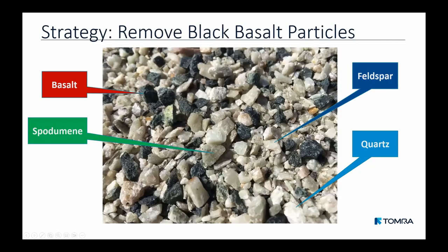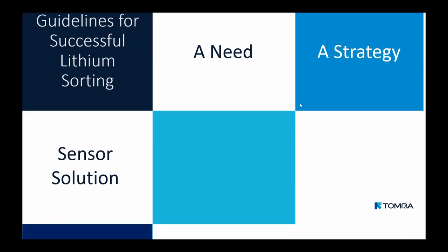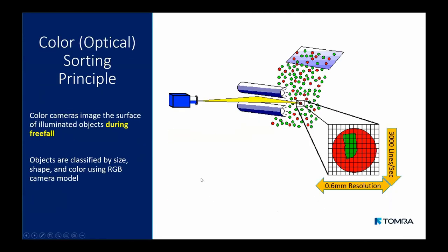Okay, now that we understand that, our strategy is we want to remove the basalt particles. Notice they're dark black and the other part of the feed is white. So we should be able to take advantage of that. The next thing, now that we have a strategy, is can we come up with some sort of sensor that will now achieve that strategy? The most obvious one would be color sorting. Let's just remove the black material from the white material.